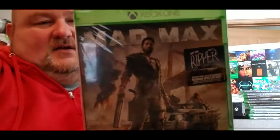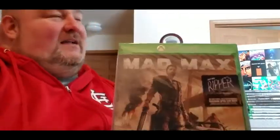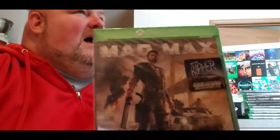Mad Max. I got this for $25 not too long after it was released. I found out about it, I don't know if it was on Slick Deals or where, but if you registered on the Marlboro Cigarettes website, just registered and did a little thing, they would send you a $25 gift card, like a $25 prepaid Visa. So I did.